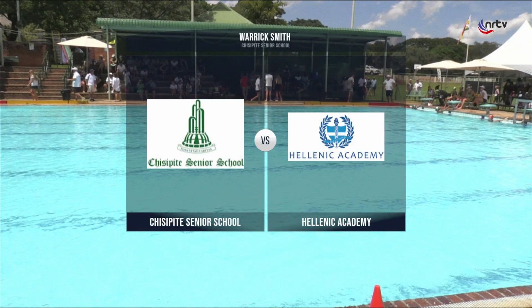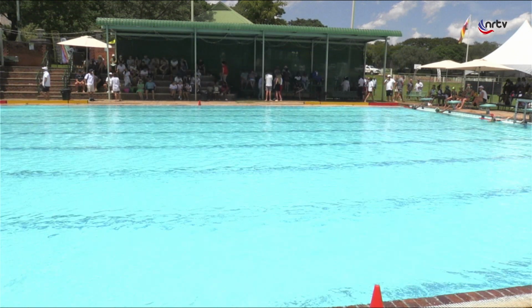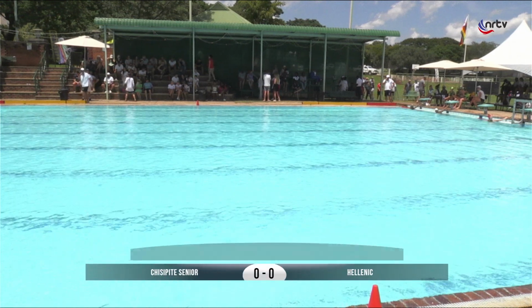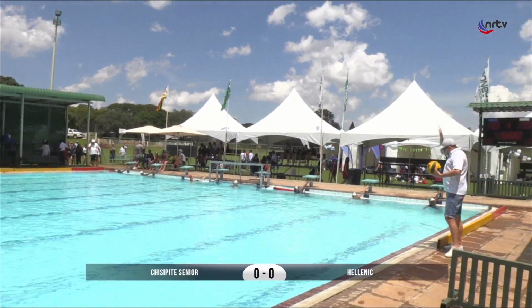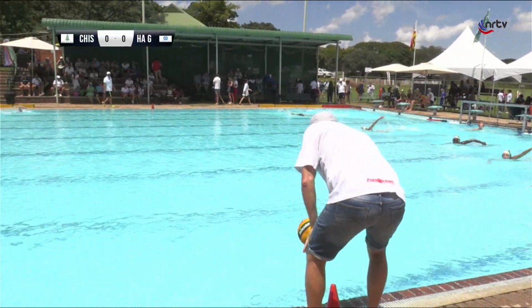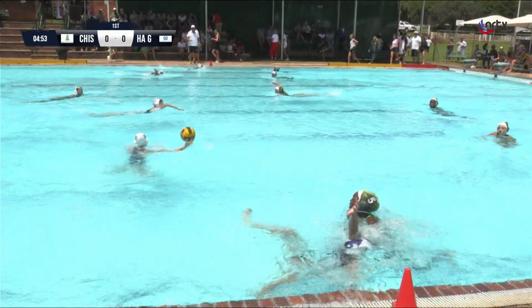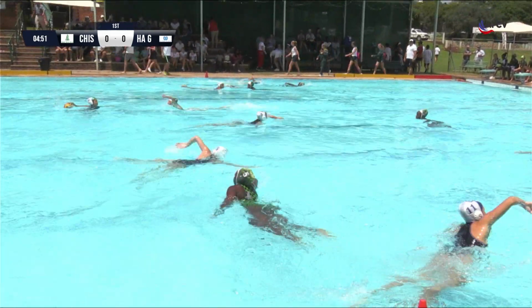Right. Here we are, under 16 Chisi versus under 16 Hellenic. A very big clash. We start the first chuck with a roll for the burn. Who's gonna win it, y'all? Looks like Tori Dawe is able to win the burn there and give the ball back.